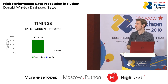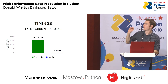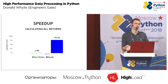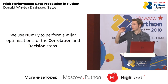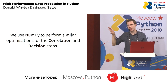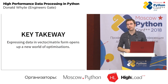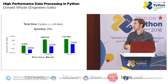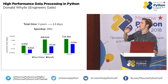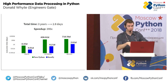And when we compare the times, they're quite profound. So the total time for every single day to calculate returns has gone from 642 minutes to 8 minutes. So we get a 79 times speed up just by doing this. Now, returns is the simplest step, and actually the cheapest. When we do similar optimizations for the correlation and decision steps, the two other steps, we actually get this. So we go from 3 years to 2.8 days. So the actual speed up is 395 times just by expressing things in NumPy arrays and performing bulk operations on them.